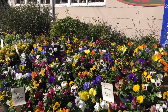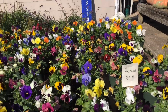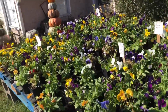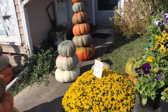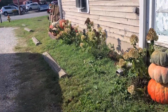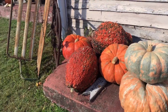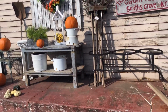These are her pansies. They are all $5, and they look so good. And I'm telling you, that is just such a great price. The peppers are on sale for $4. Violas are $2.50 a pack. There's more pansies. More stacked pumpkins. This large mum, $21. I think we saw those up front. But she has stuff just packed everywhere. Like every single place. Look at these pumpkins. I'm telling you, some of the most beautiful pumpkins I have seen this season. And she just has little vignettes everywhere.